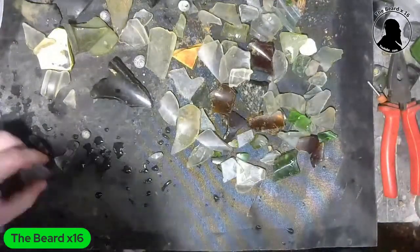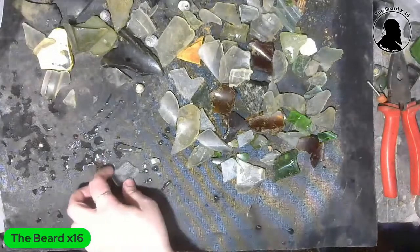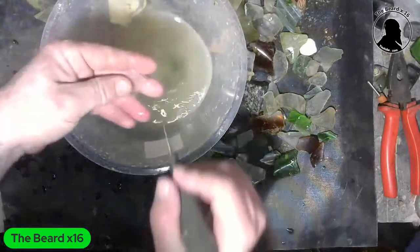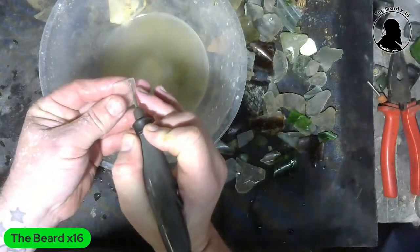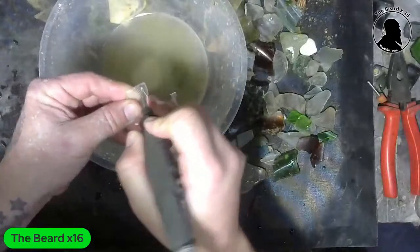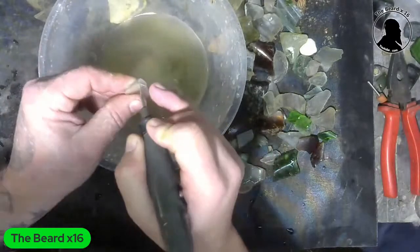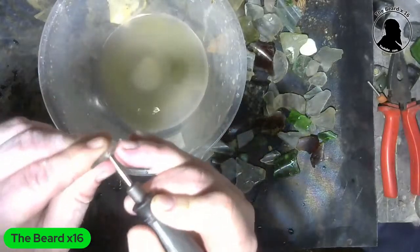So, which one's this one? These, that one and that one, yeah? Do you need to buff that one down? I like it like that, actually. I've got to put a hole in it. Let's have the hole in that corner here, yeah. I feel like a dentist. I want one of those anyway. Hold still, otherwise I'll put my knee on your jaw. Did I say that out loud?